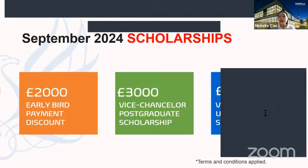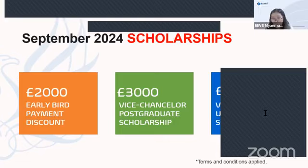For business, there is a January intake. For marketing, there's a January intake. For some social courses, there are January intakes. But for computer science, only September.